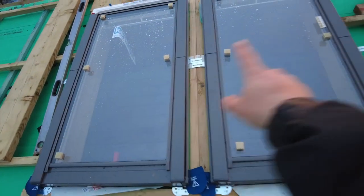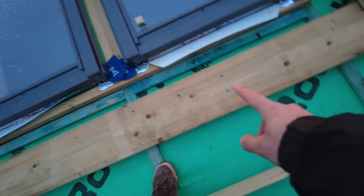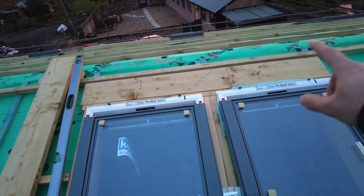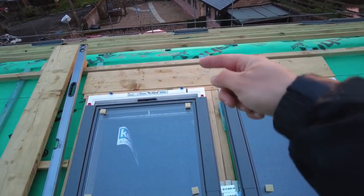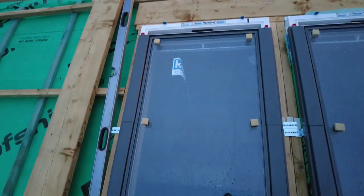These middle brackets weren't in as well. That was a pain in the ass. Over here, I couldn't be bothered, so I just put a big one in. So they've got plenty of stuff to screw in, and then at the top as well. Because there's not really going to be that much there once the ridge piece goes on. They'll have like a sliver almost, so I just thought I'd beef it out. Quite clearly, there's no flashing on that.